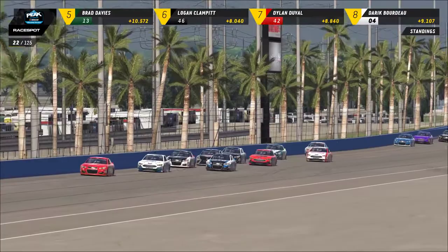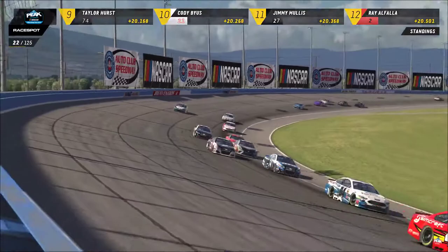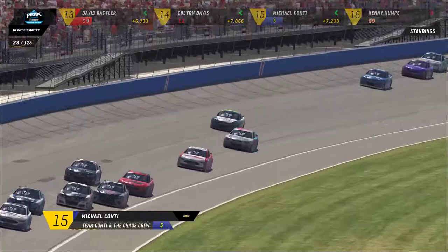Another pack there battling for position. Jimmy Mullis, Taylor Hurst coming through the field as well. Great to see the 74 car up in the top 10 early in this one. But one driver that I saw falling back through the field through that exchange, yes, we saw Brad Davies fall back, but Michael Conti has fallen off the pace. The 5 car outside the top 10 right now, and I believe back to about 16th or 17th place as he tries to track down Colton Davis.